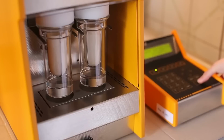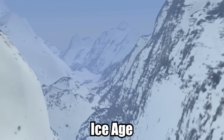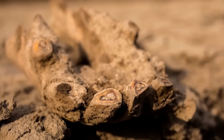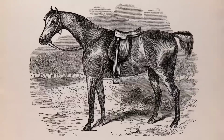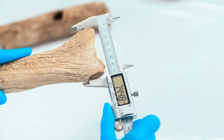It was originally dated at 16,000 years old, before the end of the last ice age. However, scientists soon realized that was wrong, and that the horse was likely buried about 11,700 years ago. But that turned out to be wrong as well. The hoofed beast has only been in the ground for 340 years, meaning it was a domestic horse that lived far more recently. It's understandable how these scientists got their information wrong.